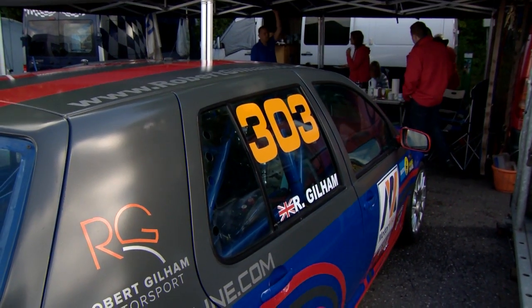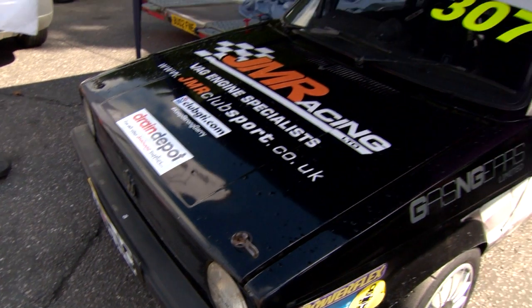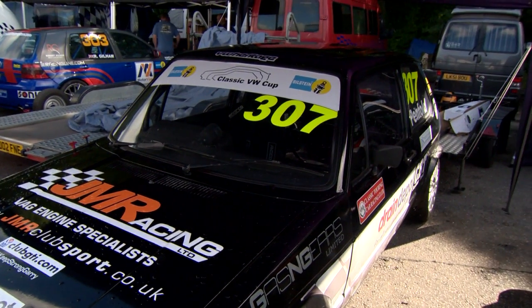The VW Classic Cup is next to go out. Robert Gillam was 3rd in race 1. I love it around here. It's more technical. It's a bit more of a level playing field, because those with the big power outputs aren't able to get the legs on something, long straights and that sort of thing. I love it around here. Yeah, it's good fun. Nick Penfold also enjoyed a strong result, 7th in his Mark 1 Golf.